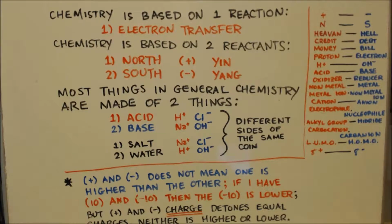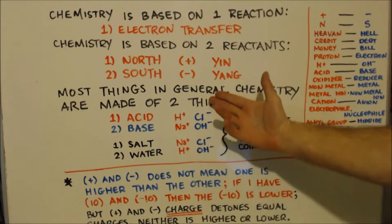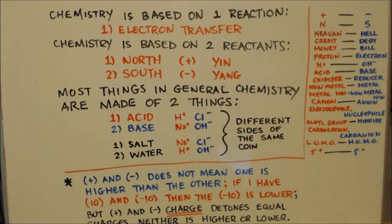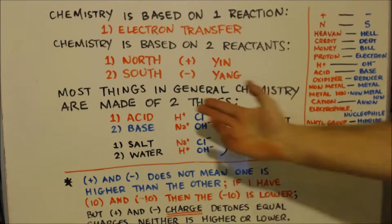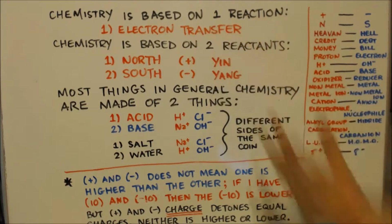When you're thinking about things, you should always think, look at this. Look at the list. Everything has a positive. Everything has a negative. It's just two magnets. You got north and you got south. When they come together, now you got north and south together. Just like when you have hydrogen and chloride come together, they make something new. They make hydrogen chloride. So I just want you to think that reactions are all about a positive thing and a negative thing. Two reactants trying to get together and transfer electrons.